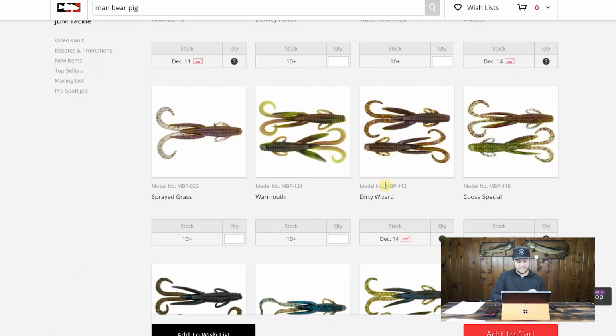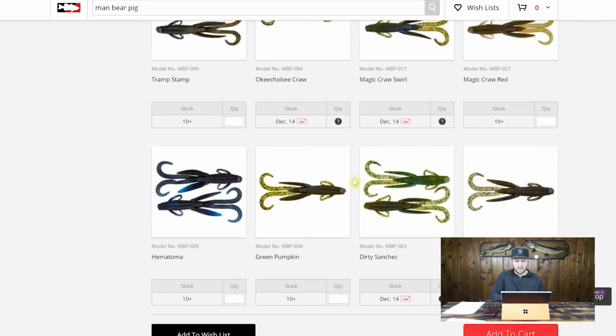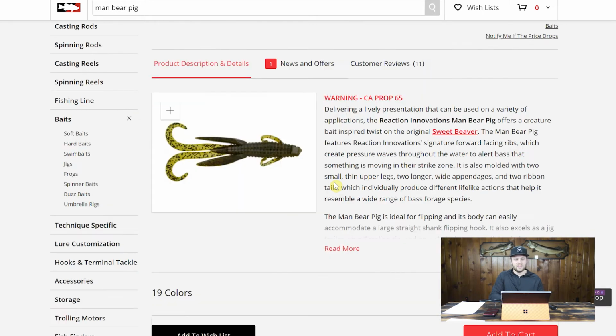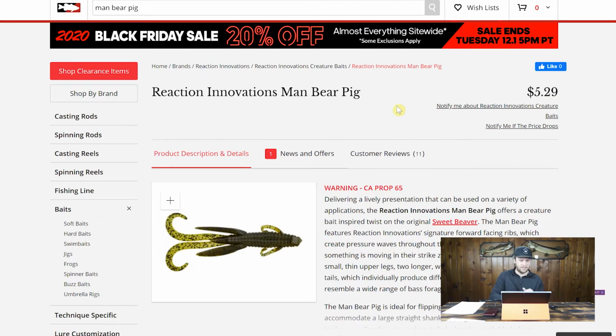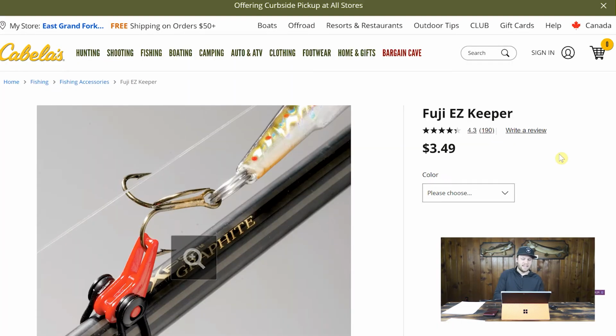These are fantastic. Any color you get is going to be great. I tend to stick with just the plain old green pumpkin, but any variation of green is going to be a phenomenal choice. The Man Bear Pig, get a bag or two for somebody who you love. These are great. Next on the list at $3.49, the Fuji Easy Keeper.